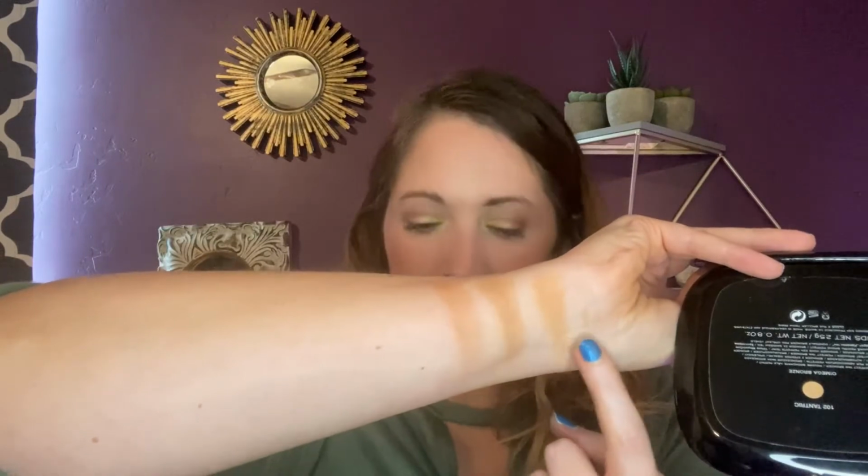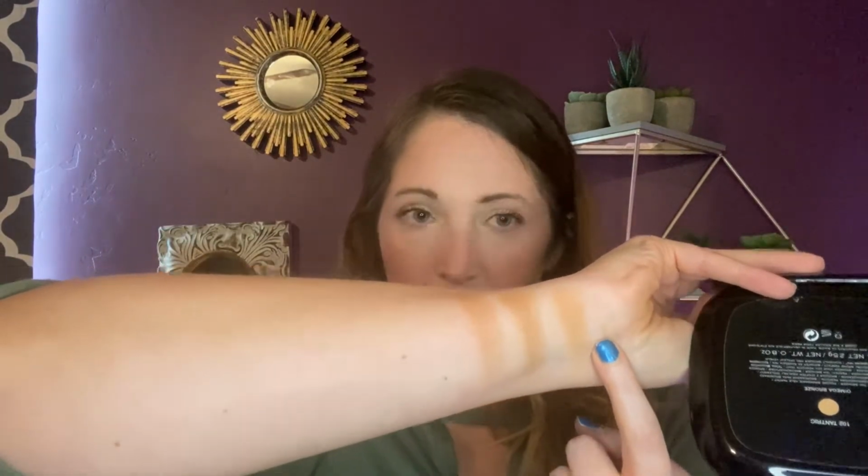Nice. Okay, then I have this Marc Jacobs. I got this at Marshall's or TJ Maxx. I think it was Marshall's. It is the Omega Bronze 102 Tantric. It is absolutely ginormous, which I love. So that one looks very similar to this one. And that one was my Ciate.